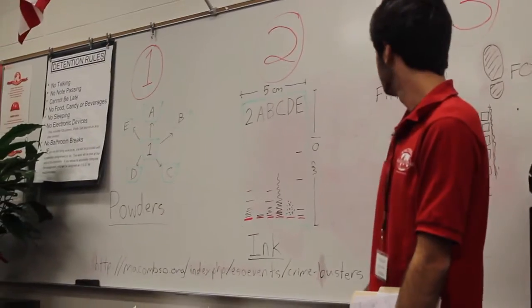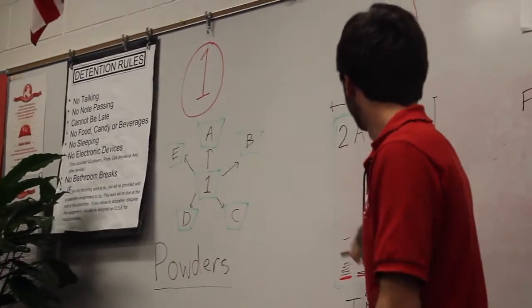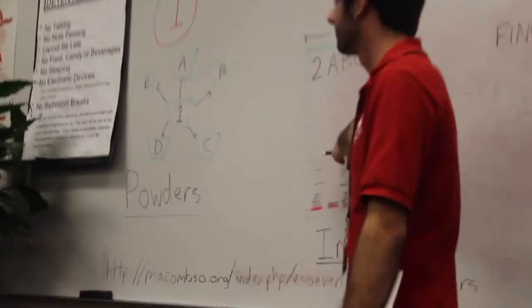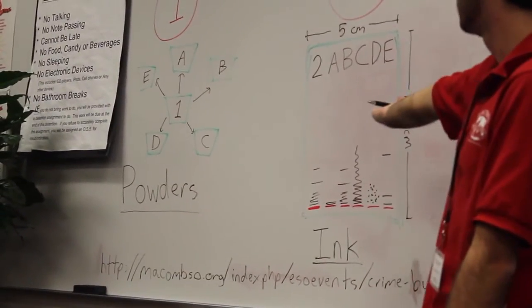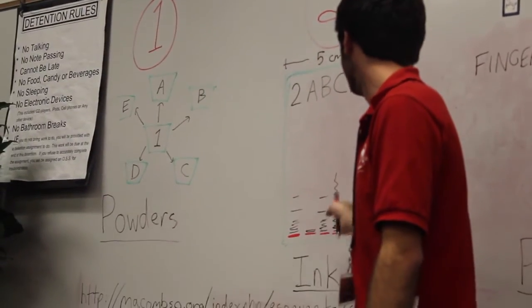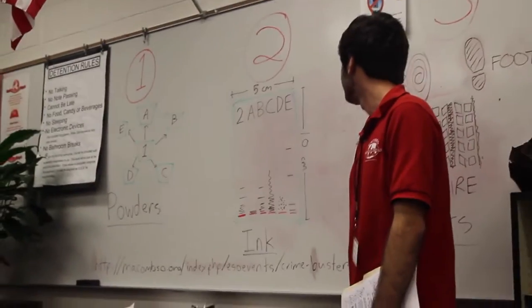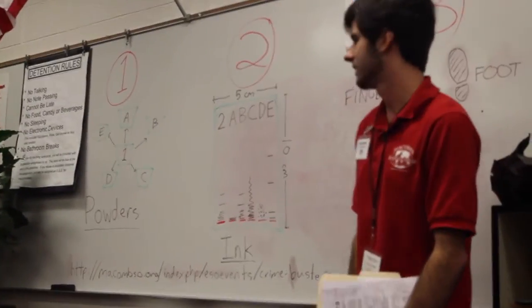So if this was on your test and you did the experiment, you could see that 2 and B match up, so you would implicate suspect B. I mean, this isn't really what they look like because I just drew that with marker, but it's the same idea. The paper is going to be 5 centimeters by 10 centimeters.